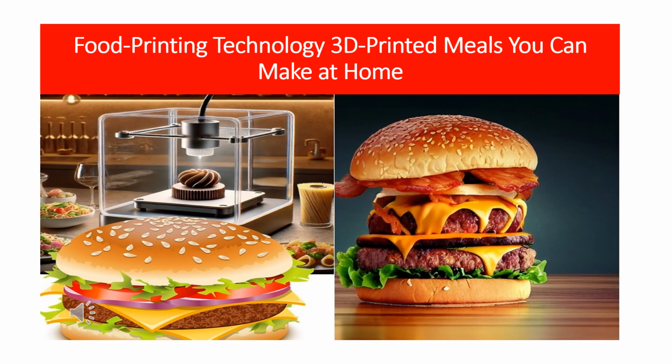Step 2. Choosing the right 3D food printer. Research different models based on your budget, skill level, and desired food types. Entry-level printers focus on chocolate, sugar, and pastes, while advanced models can handle proteins and customized meals. Ensure the printer supports food safety standards and comes with easy-to-use software.